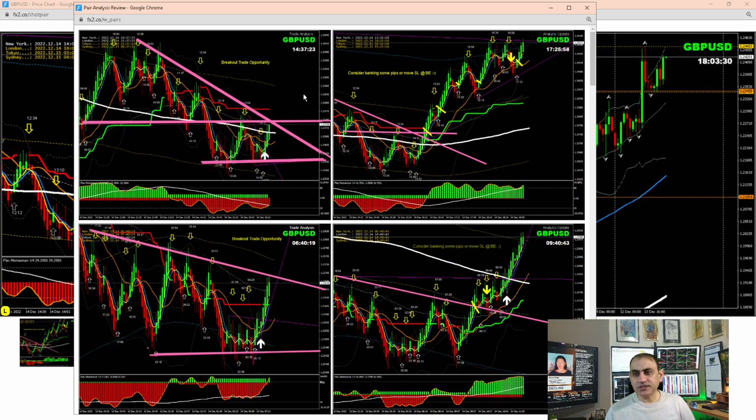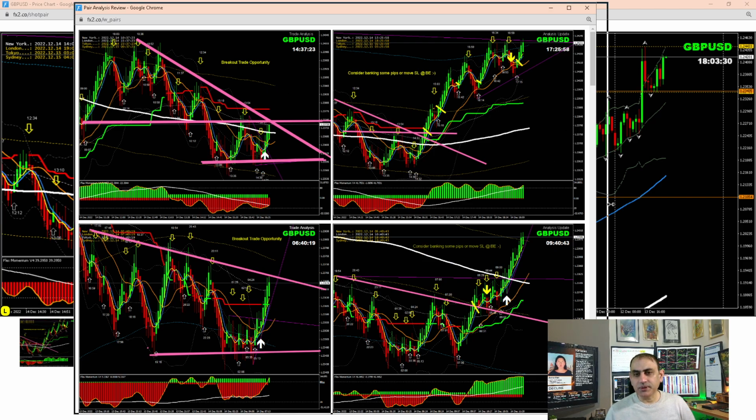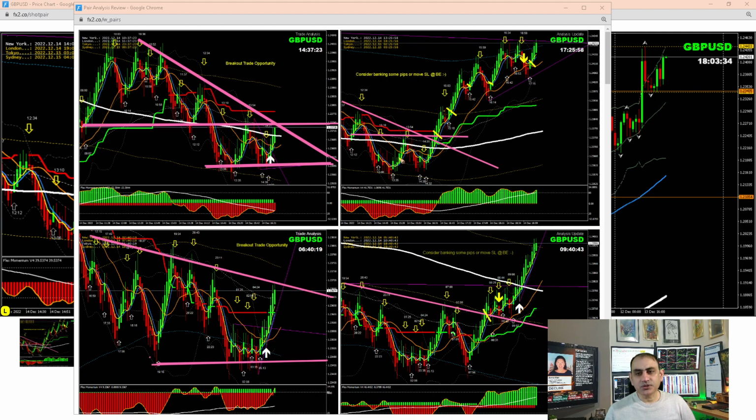And at the New York session, as you can see here, after the opening bell, price developed at this level. Price came back to this level, which is broken. And you can see here, price developed an inverted head and shoulders pattern, which we explained to our trader. After the breakout, we have another pullback, and that's what I explained to my trader.